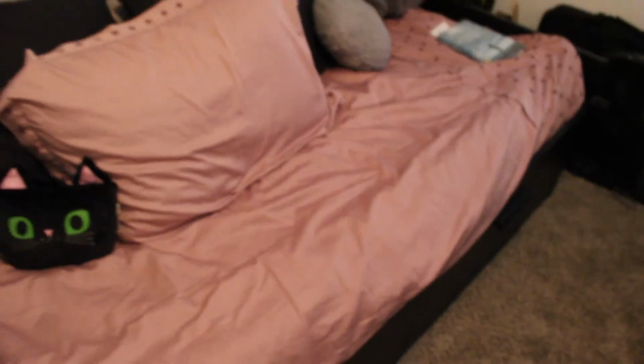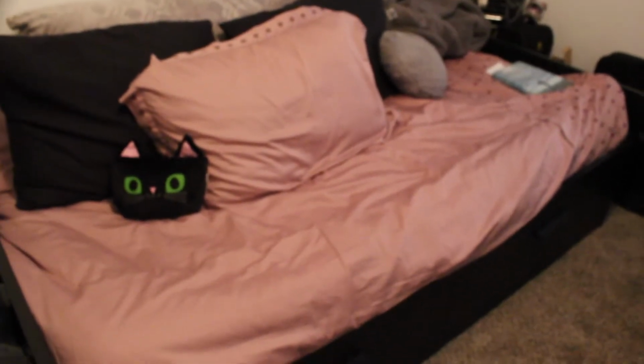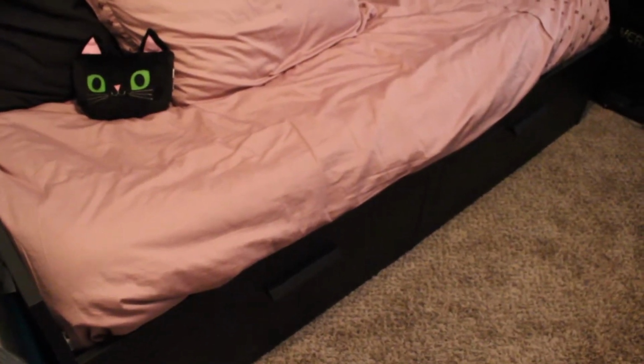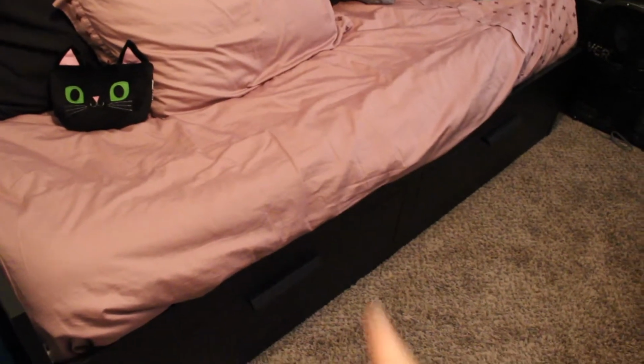This bed is from IKEA, I'll link it down below. It's a twin size bed. I've only ever slept in twin size beds, just because. And it also pulls out to a trundle. I don't know how, but I know that it does pull out to a trundle bed. You could get another mattress for it, which I will be getting when I move, so that my sister and I could sleep on this, and my parents could sleep on my couch when they come visit me.